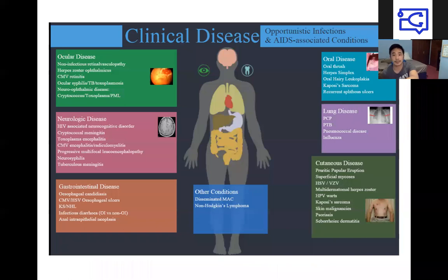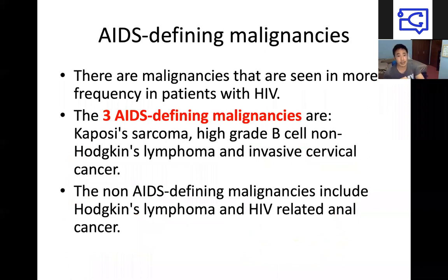AIDS defining cancers, malignancy, that's quite important to know. There are three types that you need to know. KS, Kaposi sarcoma, any high-grade non-Hodgkin's lymphoma, such as CNS primary lymphoma, which was the first question we were talking about, and also invasive cervical cancer. These are the three AIDS-defining malignancies. Of course, having HIV does increase your chance of getting cancer in the first place, but they are non-AIDS-defining cancers, such as Hodgkin's lymphoma or anal cancer, okay?